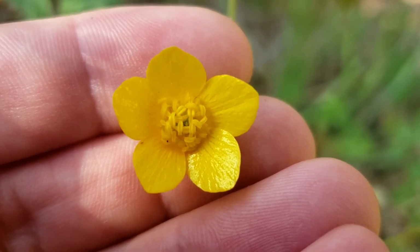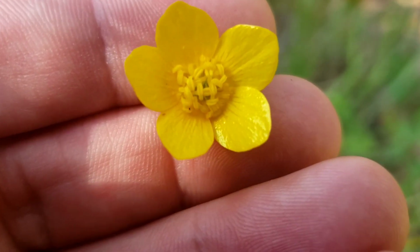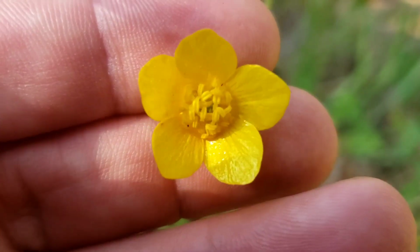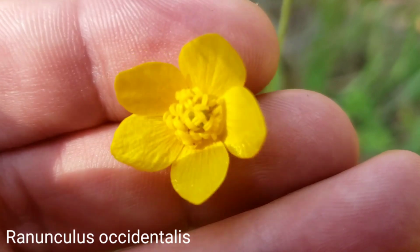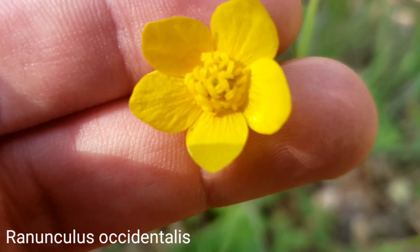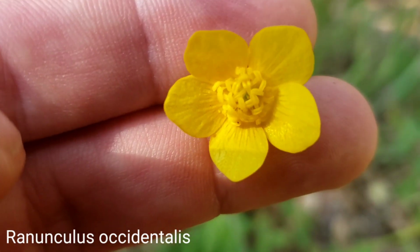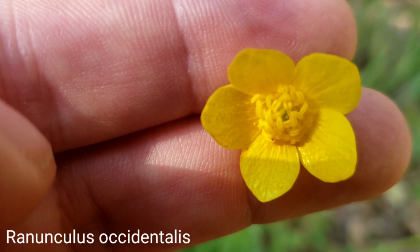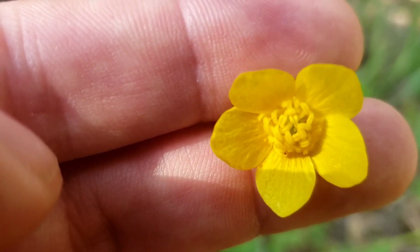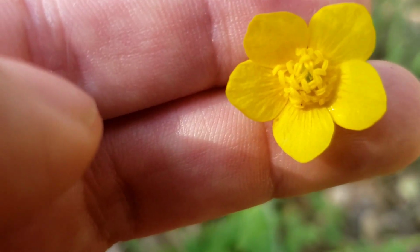Okay, so definitely one of the harbingers of spring in this area is our western buttercup. This is Ranunculus occidentalis. I'll talk a little bit. We have a few different kinds of buttercups that look alike, and really, if you want to key them out, you need seeds. You got to look at whether the seeds are smooth, how round they are. There's a little beak on the end of them. You need to take note of the shape.